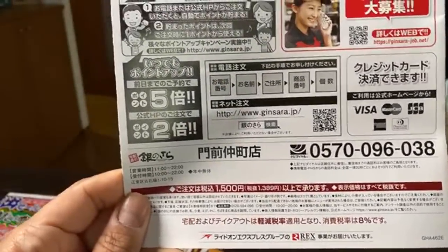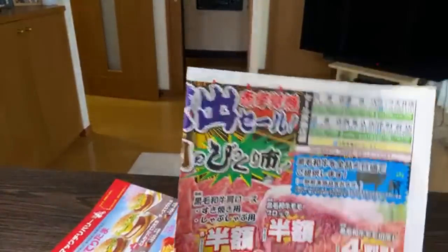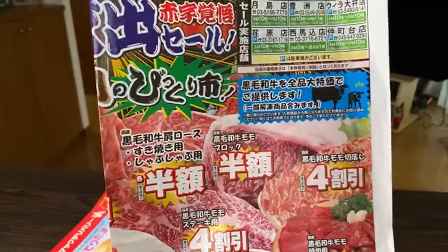So they have locations everywhere. This one is from Monzen Nakacho. Monzen Nakacho in my area has got a ton of places. I think that's Koto Ward. All right, let's take a look at this, and we're gonna move to the apartment ones after we get through what's on the table here.